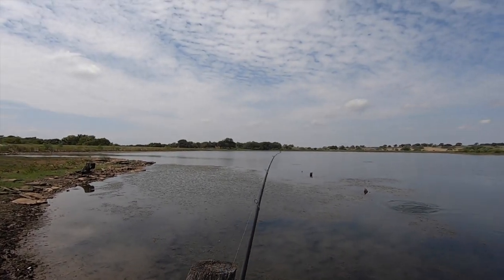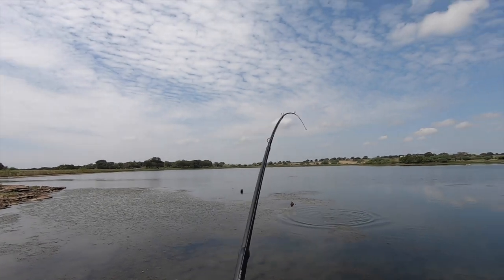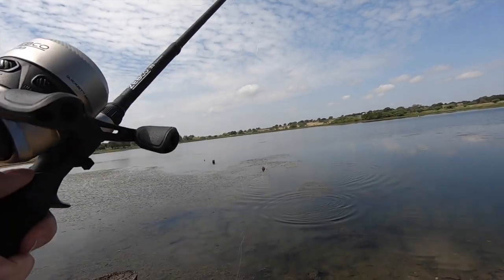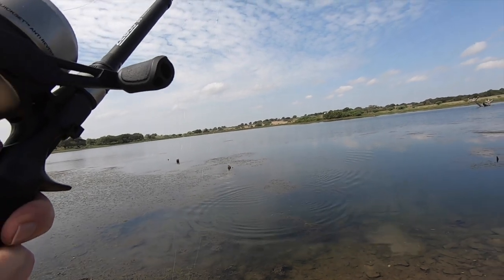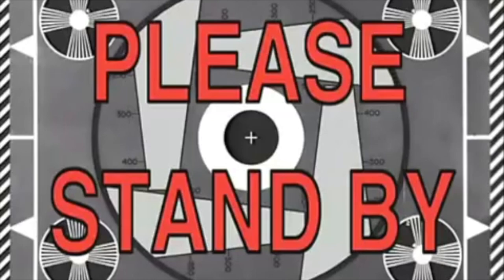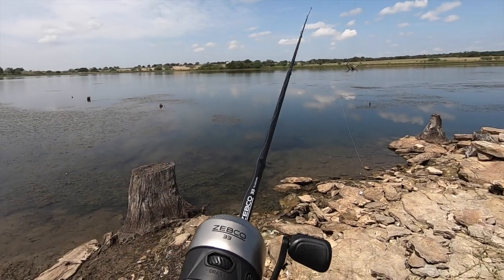Oh! Well, first cast and we got a fish. Well, no, we don't got a fish. He's got a $7 lure. Damn! All right, we're gonna give it a second go.